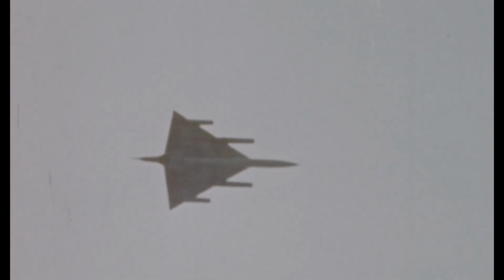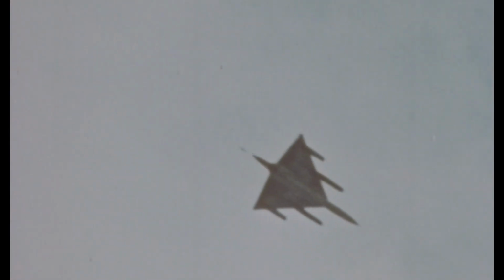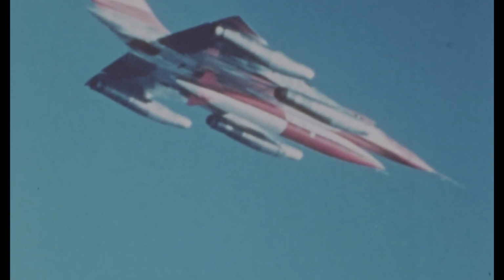A number of B-58s are now being used for development flight testing by Convair and the Air Force. The first B-58 weapon system for tactical use will be delivered to the Strategic Air Command in October 1959.